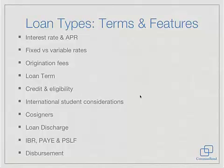Credit and eligibility. These are slightly different things. I'm thinking about if you're eligible for a loan or you qualify. We typically talk about eligibility in that many lenders look at the school you go to, and if you attend a certain school or not, or within a network of schools, whether you're eligible for a loan. Credit is a huge factor both in whether you're accepted or declined for a loan, and then what the actual interest rate is that you will get.